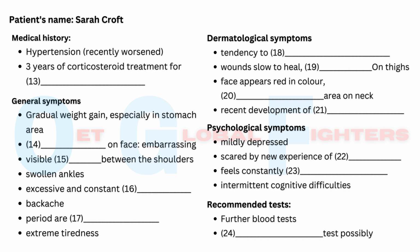And what about your skin? Oh, yeah. It seems to bruise at the slightest thing. And I've noticed that if I get a cut or a scratch or something, it takes ages to heal. And something else I've spotted on my thighs, see here, is these stretch marks. Ah, yes. They're quite noticeable because they're a real purple colour. My face has changed too. I used to have quite pale skin, but as you can see, it's quite red now. And it looks, well, puffy. I mean, it never used to look like that.